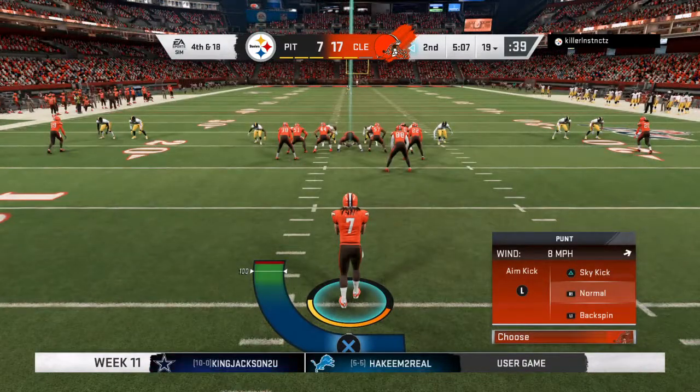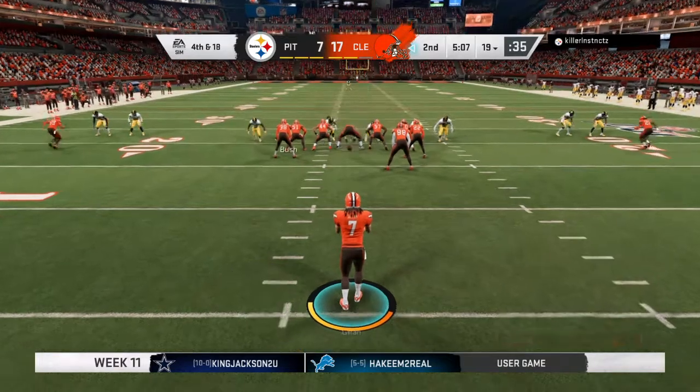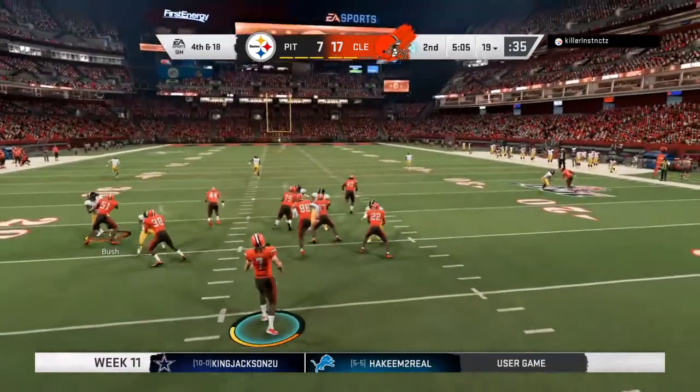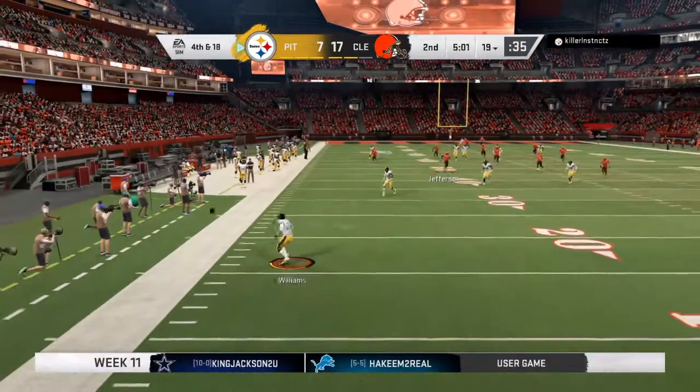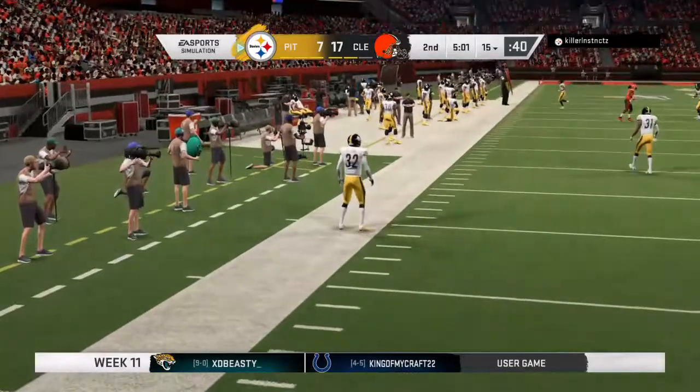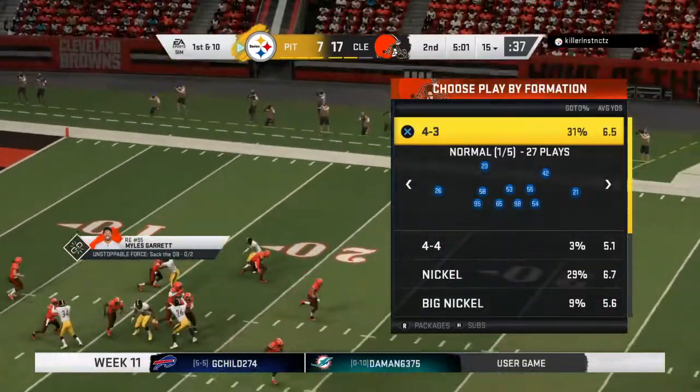The Browns send out their punter now as the drive goes backwards, so he's on to punt it away. And this is away. It's a high kick, and he got all of it. The Steelers take over first and 10. Let's go, boys. Bring it up. 15-yard line.